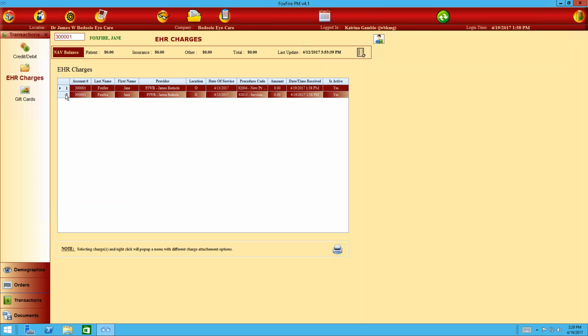You can also hold down your Shift or Control key to highlight them, so the basic Windows functions for those. Once those are highlighted, because those are the ones we want to go forward with to add to an order, you're going to right-click on the gray numerical boxes, and we need to add this to a new order.